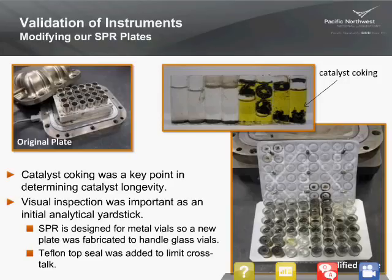So for us, the reason we did this change is that catalyst coking for this specific experiment was really key. And the SPR, as many of you probably know, comes with metal vials. And we wanted to do visual inspection as kind of a first analytical yardstick to discard catalyst compositions. So we wanted to do something with glass, which means we actually modified our aluminum plate so that it would accommodate glass vials. It was a very easy modification, but it made a huge difference. It also made things disposable, which personally I think we all like. It saves us time in the long run.